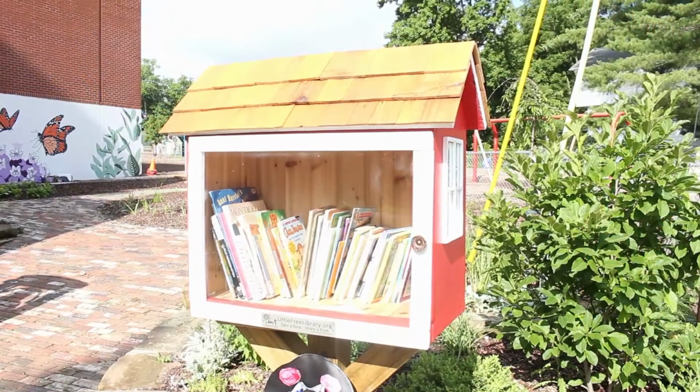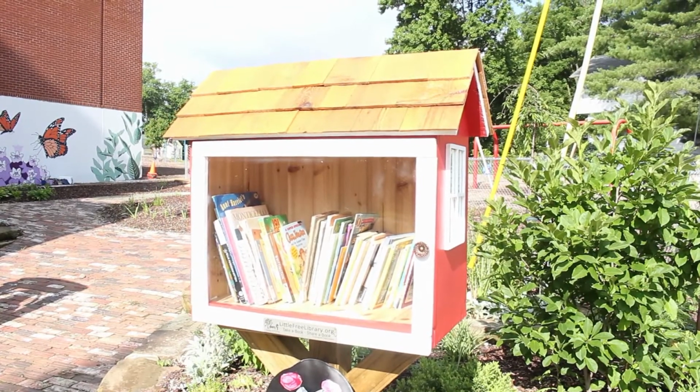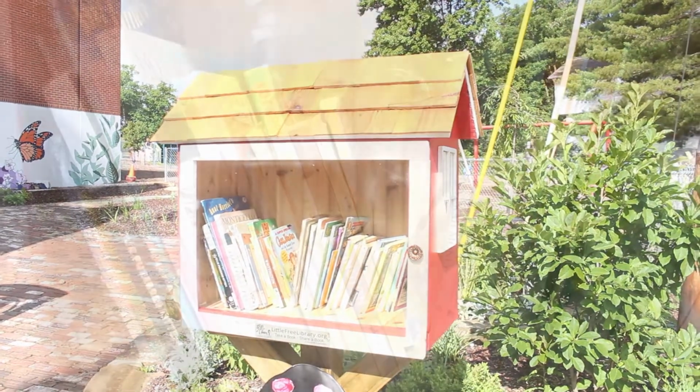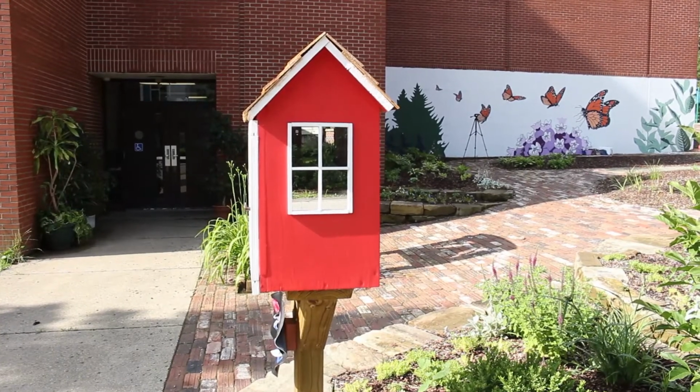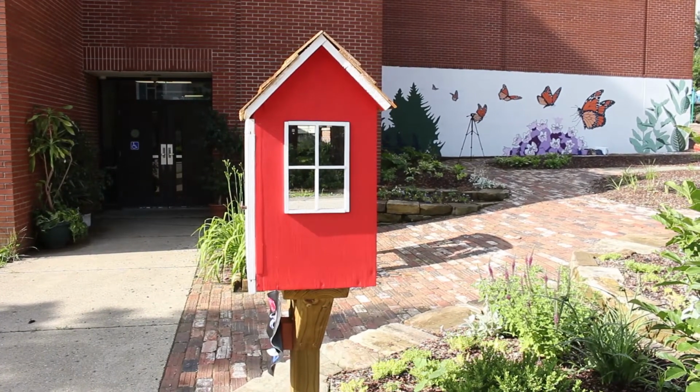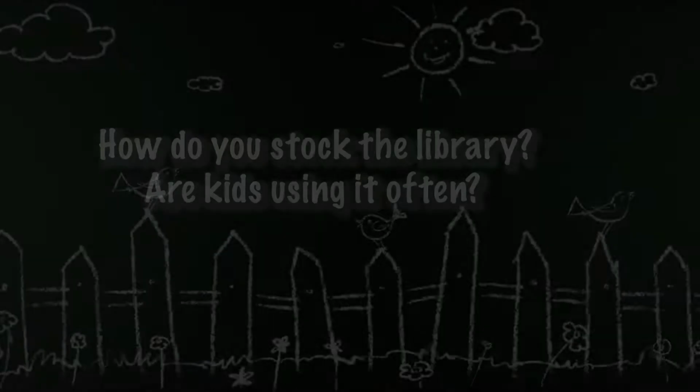And then when we've been involved building the sensory garden at East, we really wanted to have one here as a way to expand the library. So children from all over the neighborhood or town could come get books at any time that they wanted to and kind of just keep it going. So we put it in the spring. My dad, Alan Swank, built the one at our house and this one as well. And my husband installed it in May.